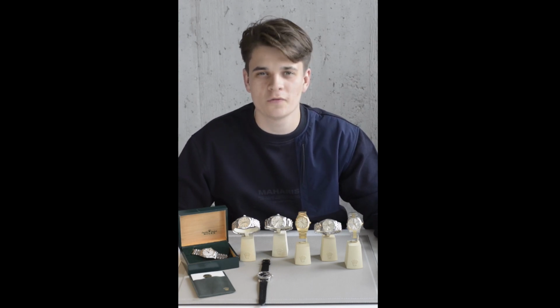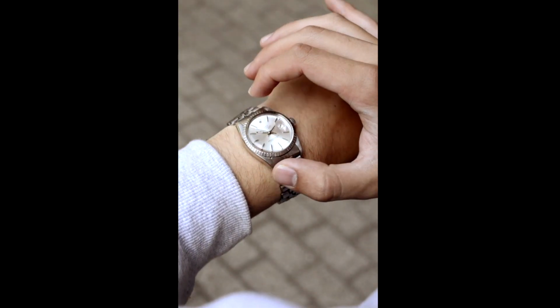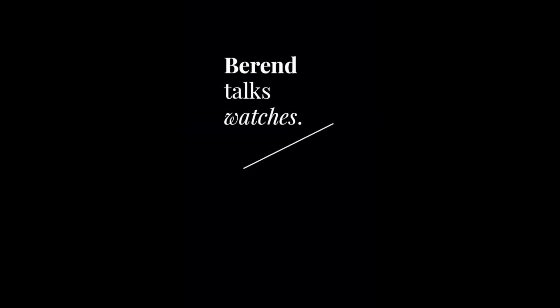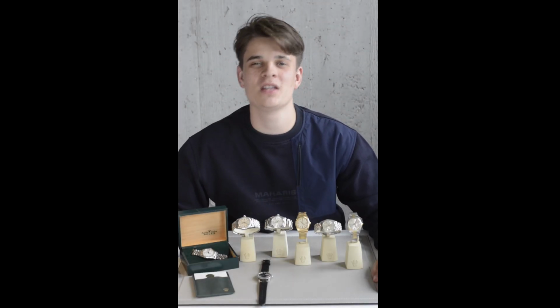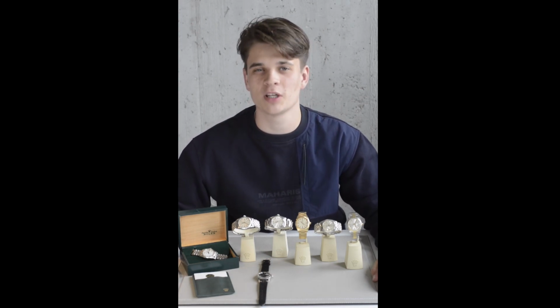Today we're going to talk about one of the most interesting Rolex models, the Rolex Datejust. Today we're going to talk about why the Rolex Datejust was maybe one of the most important watches from the lineup, and why I think you should buy one. But first, a history lesson.